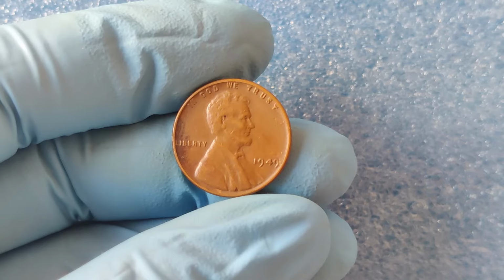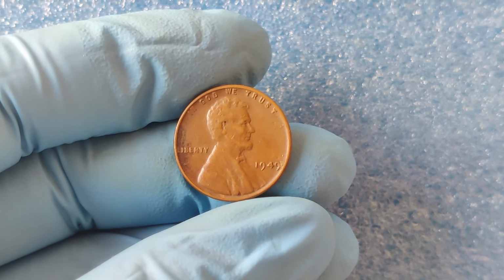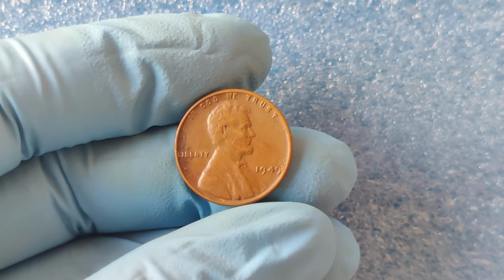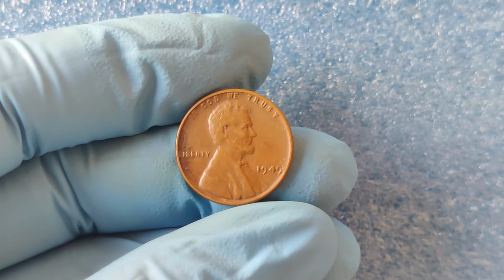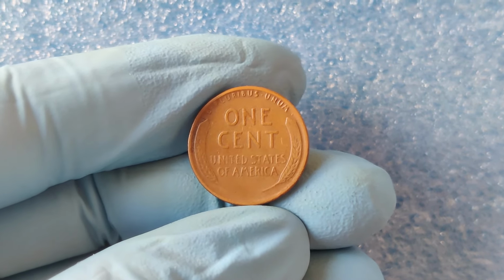We're going to dive into the world of pennies, specifically the 1949 Lincoln cent. Did you know that some of these old copper pennies can be worth more than $58,000 today? Yup, that's right, these common coins could potentially put a big chunk of cash in your pocket.